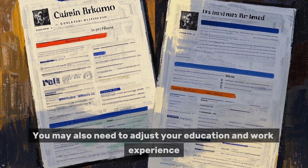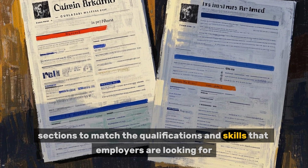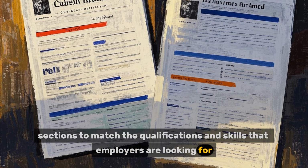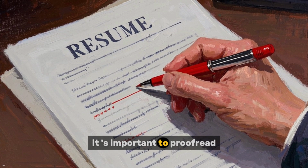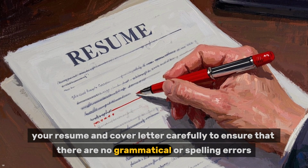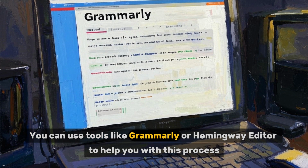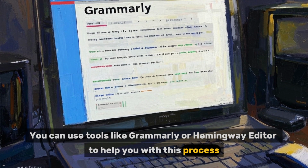You may also need to adjust your education and work experience sections to match the qualifications and skills that employers are looking for. In addition, it's important to proofread your resume and cover letter carefully to ensure that there are no grammatical or spelling errors. You can use tools like Grammarly or Hemingway Editor to help you with this process.